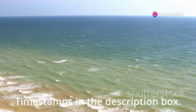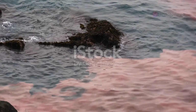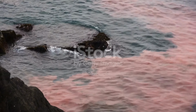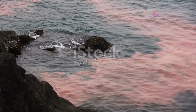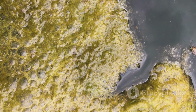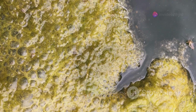Imagine looking out at the ocean, the vast expanse of blue stretching endlessly before you, and then, suddenly, you notice the water turning a strange reddish-brown color, almost as if the sea itself is bleeding. This eerie and captivating phenomenon is known as a red tide, a natural event that has intrigued and alarmed people for generations. It might look like someone poured red dye into the water, but the truth behind this spectacle is far more complex and fascinating.